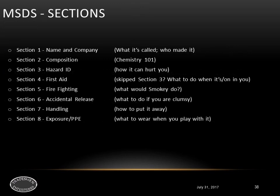On a 16-section MSDS, the breakdown goes like this. Section 1 is the name and the company who makes it. Section 2 is the composition. For water, it would be H2O. 2 hydrogen, 1 oxygen. Section 3 is the hazard ID, saying how specifically it can hurt you. Section 4 are first aid. Section 5 is firefighting. Section 6 is what to do if there's an accidental release. Section 7 talks about handling the product. And Section 8 talks about exposure, or the PPE that you'll have to wear when you're using it.